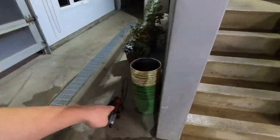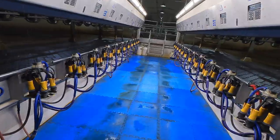So dark it is outside now. The day kind of got away from us there. I still want to get this crowd gate greased up though. So we got the grease gun there and we're gonna go and grease that thing.